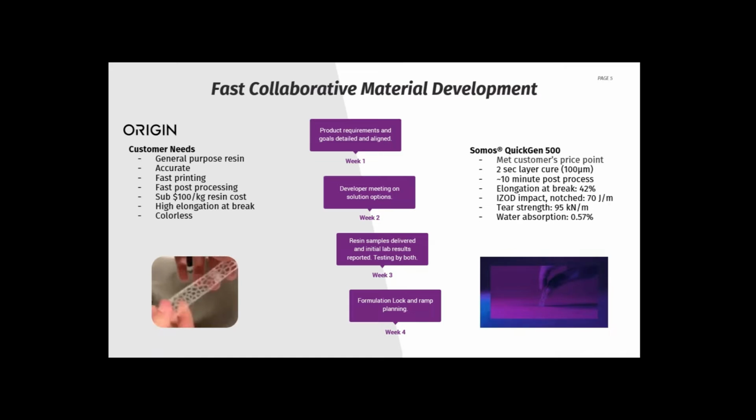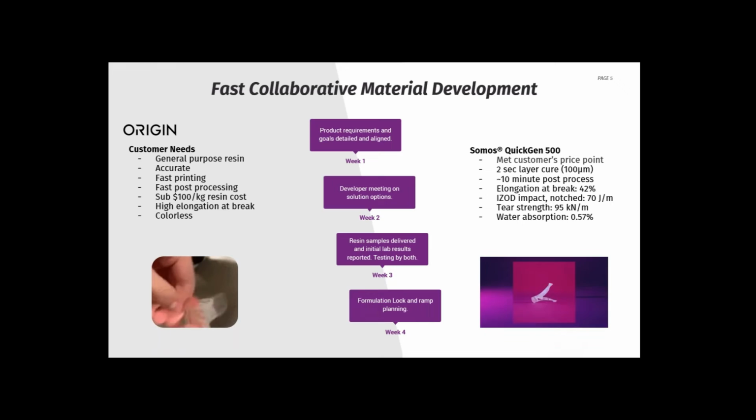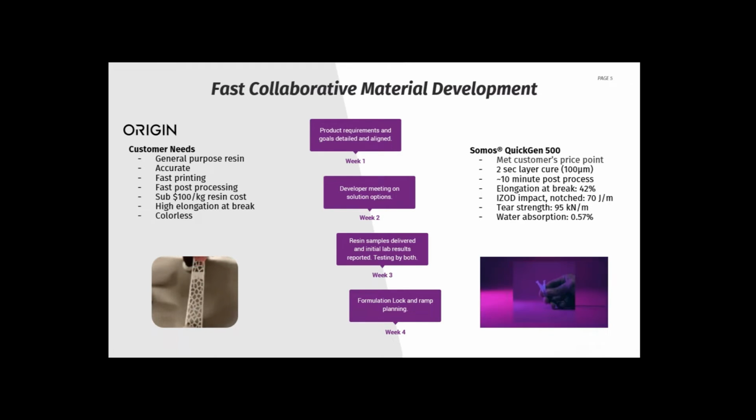So what we did is we came to DSM and we said, we need a general purpose resin. It has to be fast printing and fast post processing for this production scenario. It needs to be inexpensive. So we needed the resin cost to be sub $100 per kilogram.